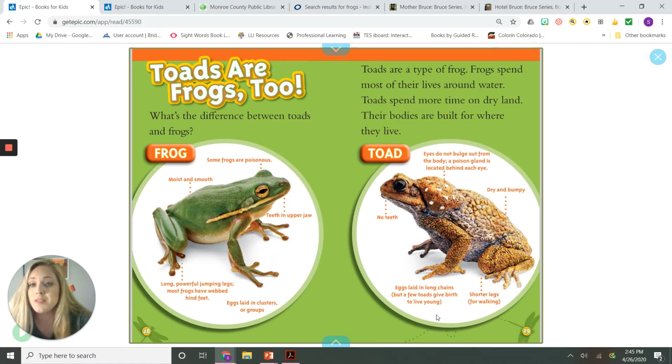So that's a tongue twister. Frogs and toads have some things that are the same, but they also have some things that are different. So if you catch a frog or toad, I want you to use this page to help you see, is it a frog or is it a toad? If you catch one, please send me a picture.